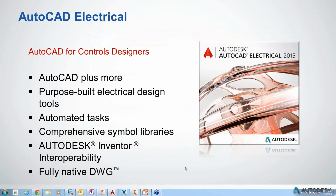So AutoCAD Electrical is a flavor of AutoCAD built specifically for control designers. As you can see, it's AutoCAD to the bone, right? Anything I can do in AutoCAD, I can do in Electrical. And I always like the Mia Hamm, Michael Jordan version where it says anything you can do, I can do better. Right? So that's what AutoCAD Electrical can do for you. If it's control design, it does it a lot better. If you want to integrate with Inventor, which is our 3D parametric modeler, we can integrate that as well, as well as leveraging all those 2D AutoCAD drawings that you have today and making them more intelligent, and hopefully that's what we're going to show you today.